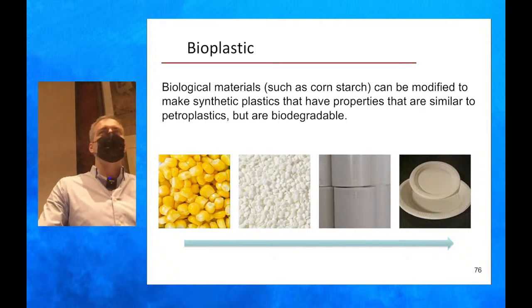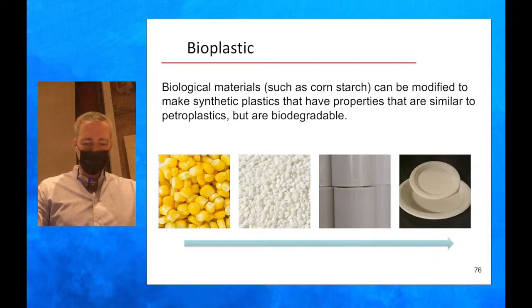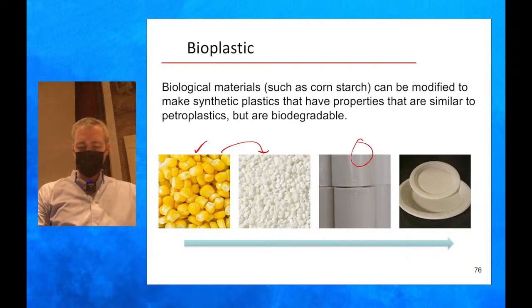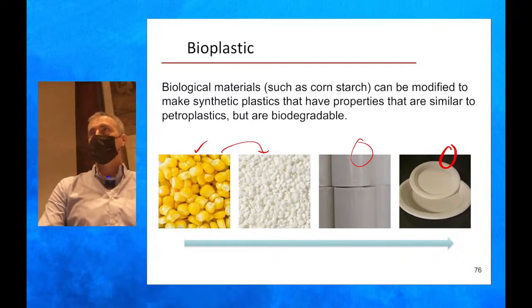Another very interesting development is work being done on producing bioplastics, which means making single-use containers out of plastics that are made out of biomolecules, often starch. Cornstarch is often used, where you grow corn, the starch is removed and turned into little pellets, and these can be used to make things like plastic wrap or plastic plates or containers. The nice thing about this, first of all, is it's based on a renewable resource. And second of all, the ultimate plastic in the end is very biodegradable.